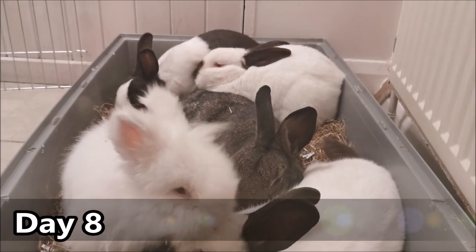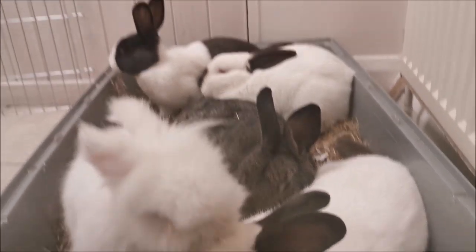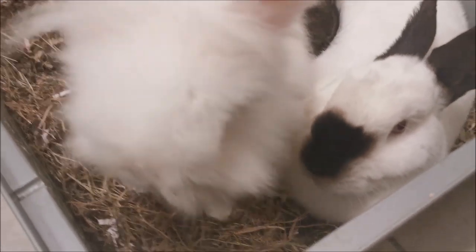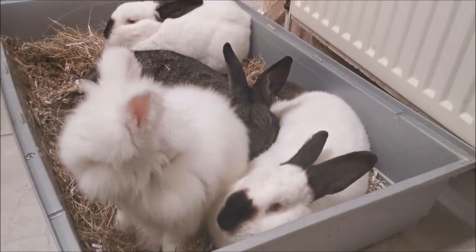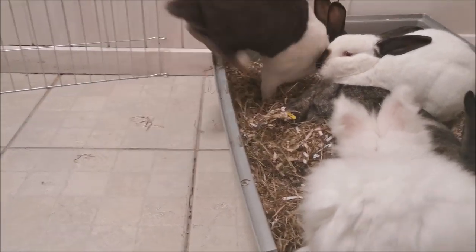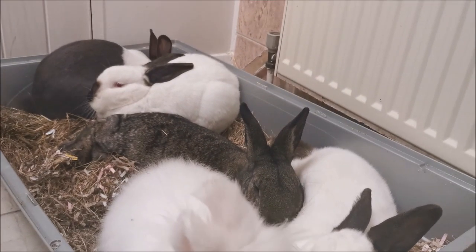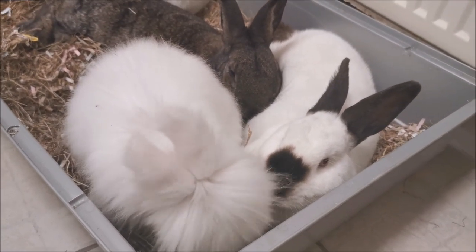So we are on day 8. The rabbits have officially been together over a whole week, and they're doing really well, as you can see. Bertie's just been washing Scarlet. Boys are still getting on well. Robin's warned Bertie a few times. He's lunged towards him, but he's not bitten him or anything like that, so I'm not really worried. As you can see, everybody looks pretty content. So far so good.